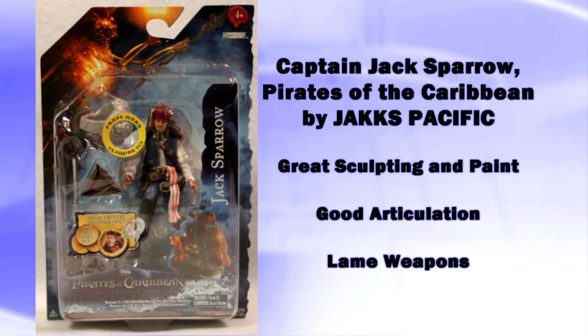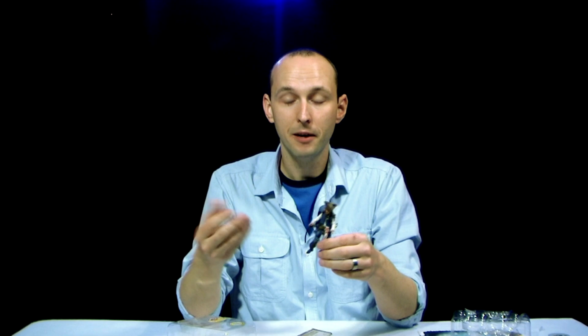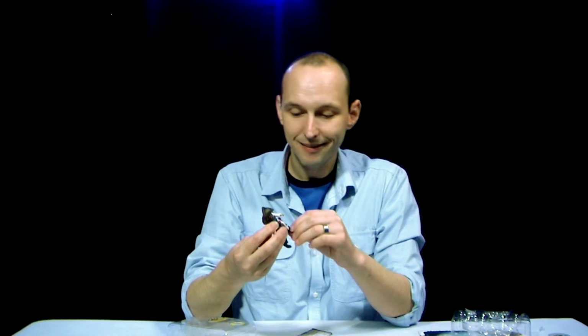It's an okay figure. It looks nice. The sculpting, fantastic. Paint, fantastic. Playability, great. Accessories, so-so. So if you're a big fan of the series, I'd definitely pick them up. Otherwise, you know, it's nothing really to get too excited about.